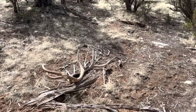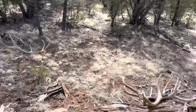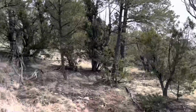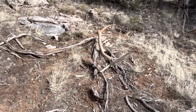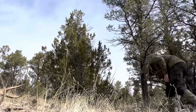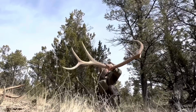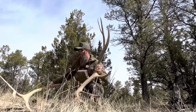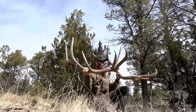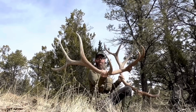Well, let's get some pictures. This is why we're in here. Check out those fronts. That's a stud bull. Hopefully he's got some buddies with him. Stud bull. This thing is gonna be heavy. Well, let me get some pics, then I'll get him picked up on camera. Oh yeah, look at that bull. This thing's freaking heavy. That's what we're talking about.